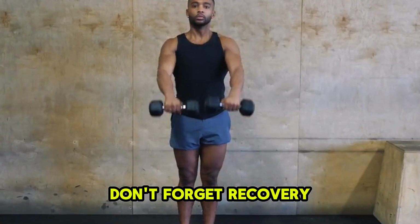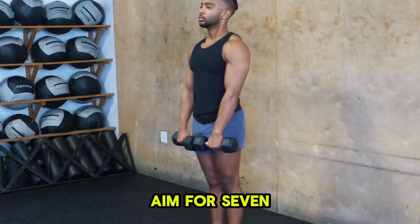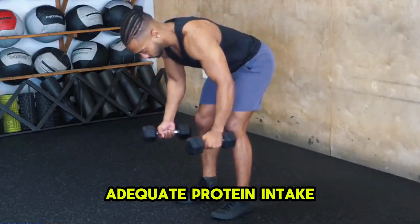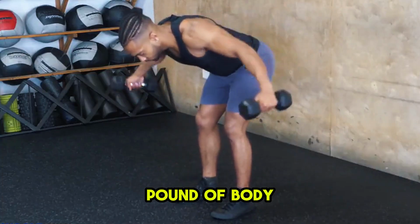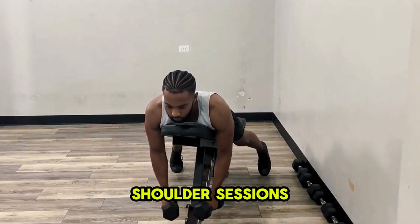Don't forget recovery. Your muscles don't grow in the gym, they grow when you rest. Aim for 7 to 8 hours of quality sleep, adequate protein intake, around 0.8 to 1 gram per pound of body weight, and at least 48 hours of recovery between intense shoulder sessions.